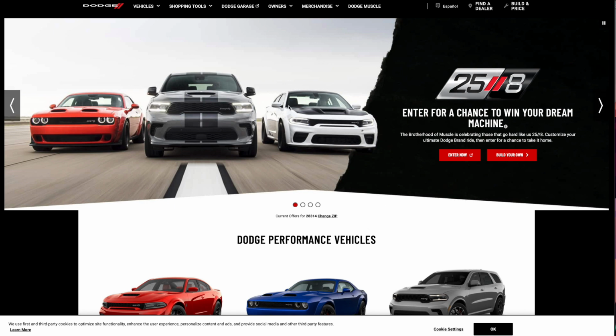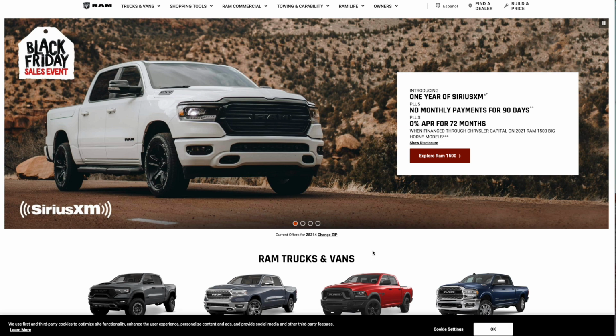But one thing that you can do right now is build a 22 Ram 1500, whether it's the Rebel, the Laramie, the Limited, the Longhorn, or the TRX. So we're going to go to ramtrucks.com and we're going to build one. Now let's see what the cost would be.